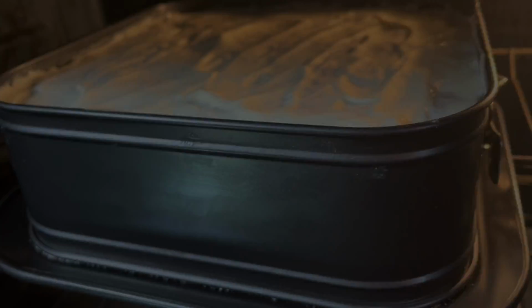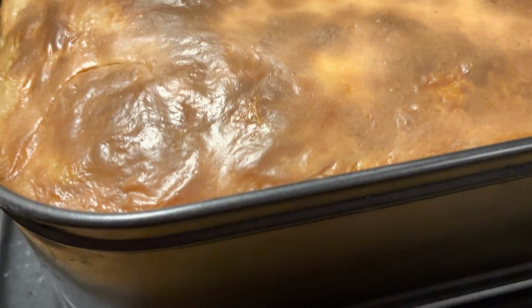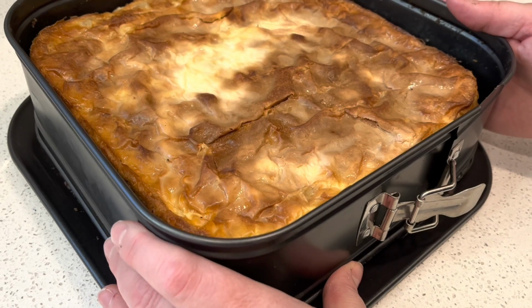Now, usually it takes about an hour. Every oven is different. This time we baked it, it was just over an hour. I always like to check up on it about 55 minutes or 50 minutes into baking just to see how it's going.